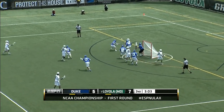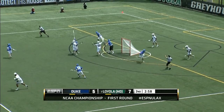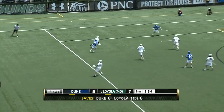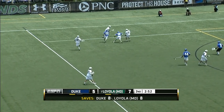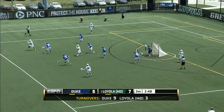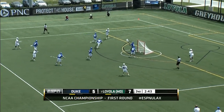Powley all over him. Jump shot comes. Fowler makes the save on Sherlock. His outlet was deflected. It's cleaned up by Van de Ven. Good ride, though, by Sherlock. And more possession time for the Greyhounds. Great ride there by Loyola. You saw Duke defensively execute as they game planned.